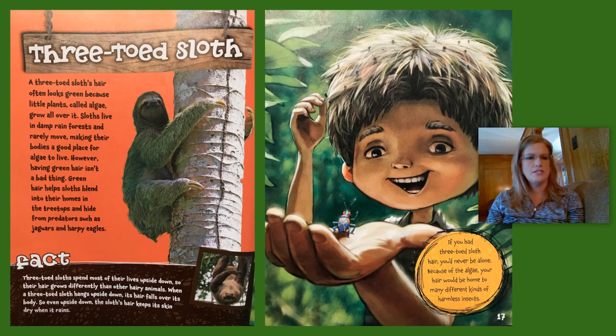A three-toed sloth's hair often looks green, gross, because little plants called algae grow all over it. Sloths live in damp rainforests and rarely move, making their bodies a good place for algae to live. However, having green hair isn't a bad thing. Green hair helps sloths blend into their homes in the treetops and hide from predators such as jaguars and harpy eagles.